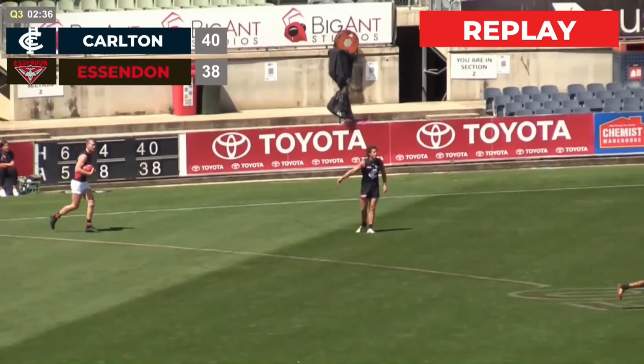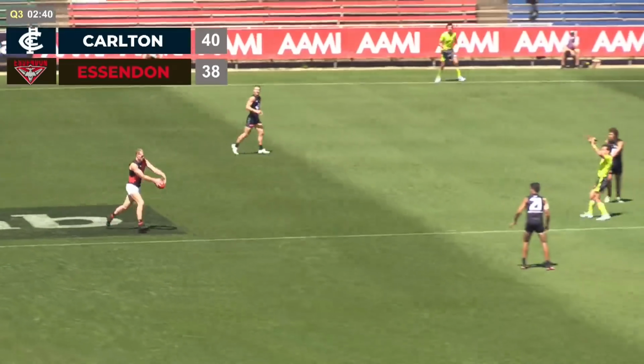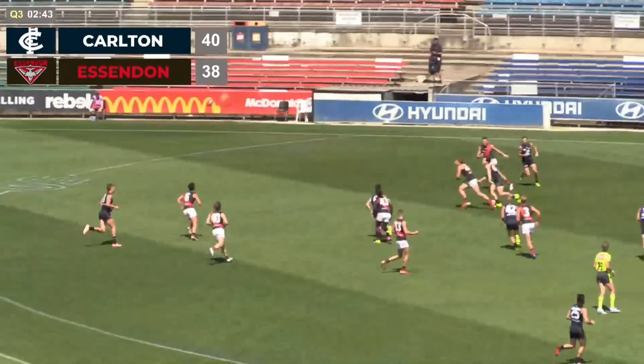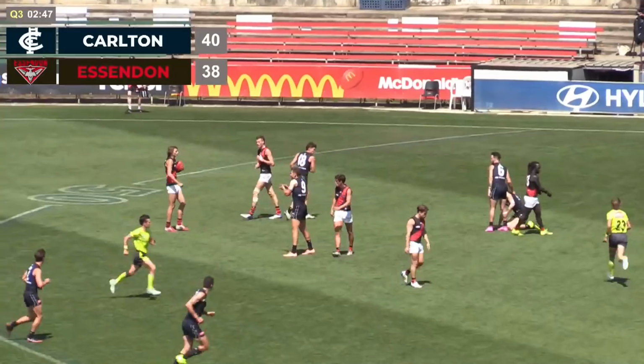That one was a bit stiff because he was actually moving backwards. But if you're told to stand, then yes, you're not allowed to move at all. Doesn't even matter if you're moving backwards. So that's that new rule coming into effect, and that's another really strong mark from Harrison Jones.